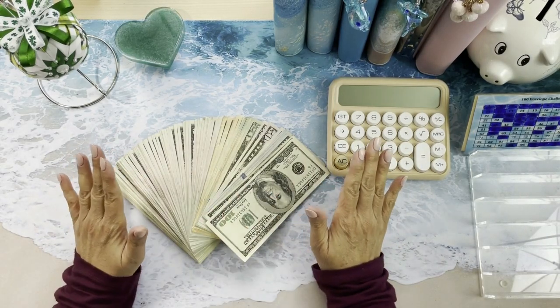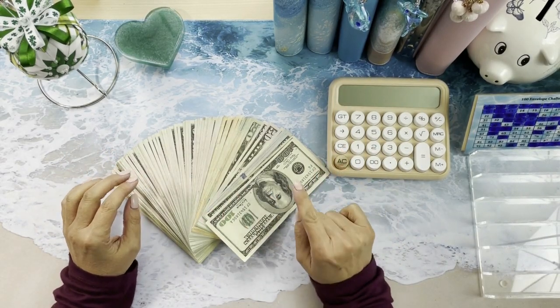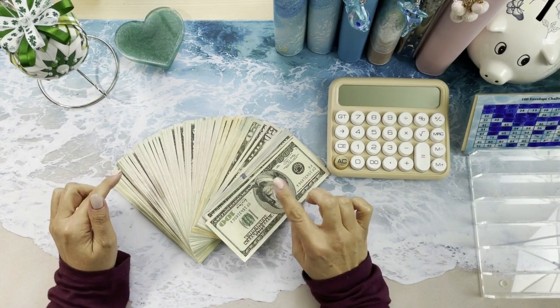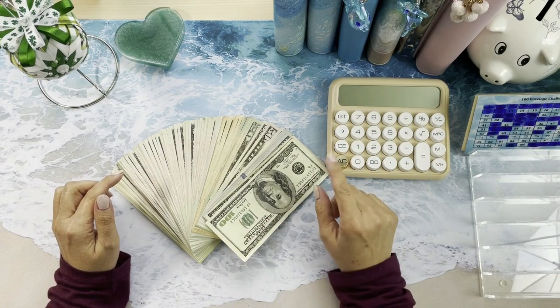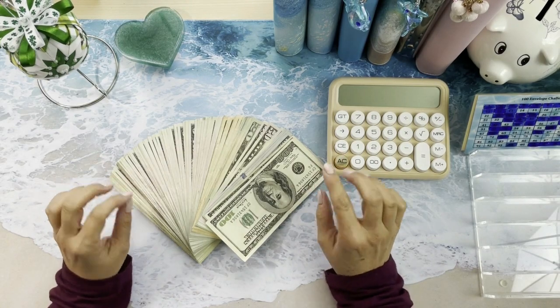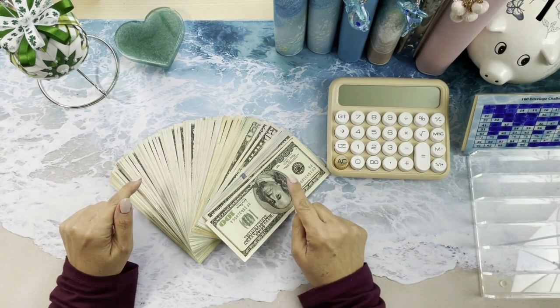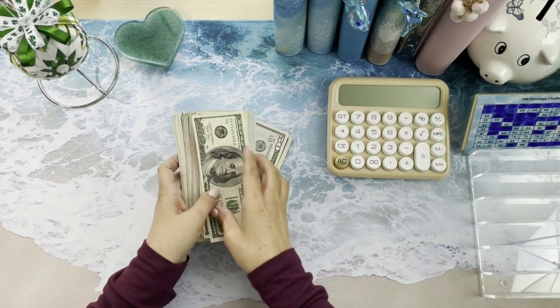Today we are finally working on our second paycheck for the month of March, and we are going to be doing our bills, sinking funds, and cash envelopes. I'm still trying to get over my cold. So let's get started. We should have $2,050, so let's get it counted.